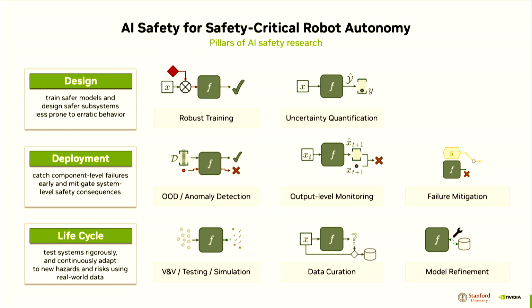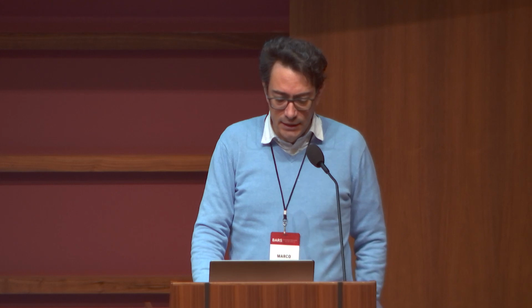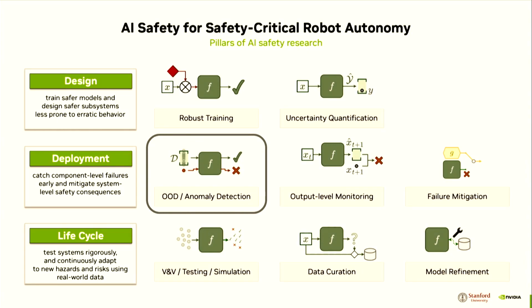Now, I argue that such a multi-pronged approach is really needed in order to achieve the level of safety needed for safety-critical systems. Now, in this talk, I want to focus on the particular task of anomaly detection. So basically, the task of reasoning about unknown unknowns that can be seen at deployment time. And we've worked extensively on this topic, but in this talk, I want to focus on a specific class of anomalies, which I refer to as semantic anomalies.